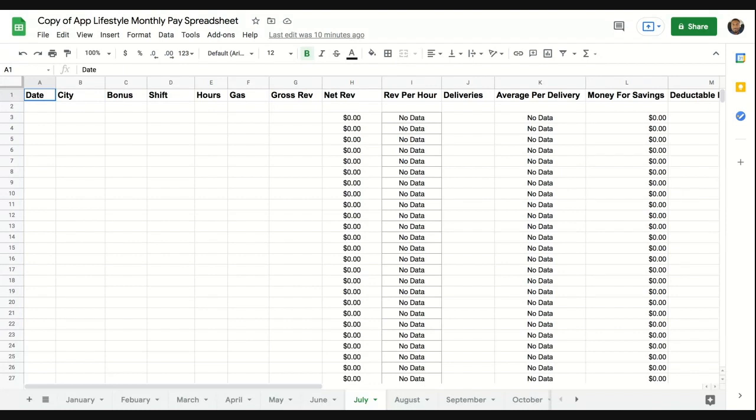A lot of people look at gross, but if you made a bunch of money but had to spend a bunch of money, is it really that valuable? You want to look at your net revenue, and this is going to spit out an answer for you. Next, we have the revenue per hour. This is something you don't have to fill out. All you got to do is fill out the rest of the spreadsheet, and it's going to let you know how much you're making per hour automatically.